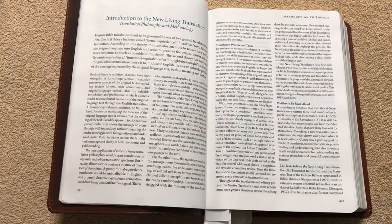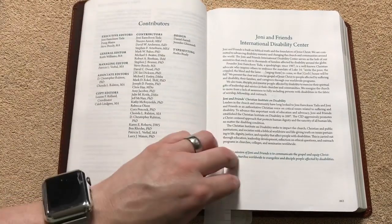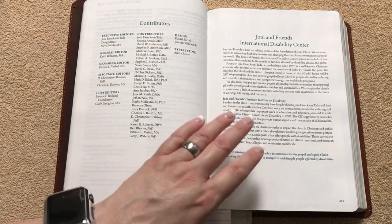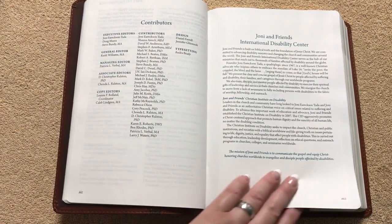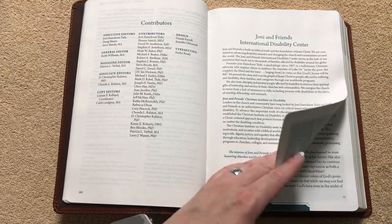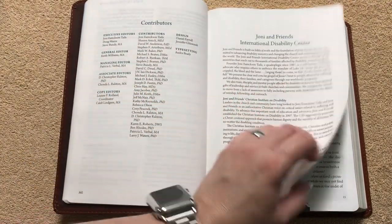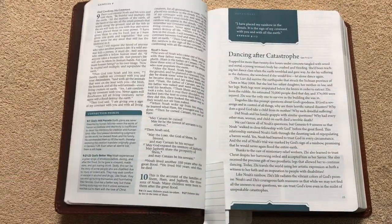We're going to have an introduction to the NLT, the contributors, and then this page is Joni and Friends, which is a disability center that they do. They offer wheelchairs to those in need. They give Bibles to people in need. So really a great organization. You may want to check that out. Again, that is Joni and Friends.